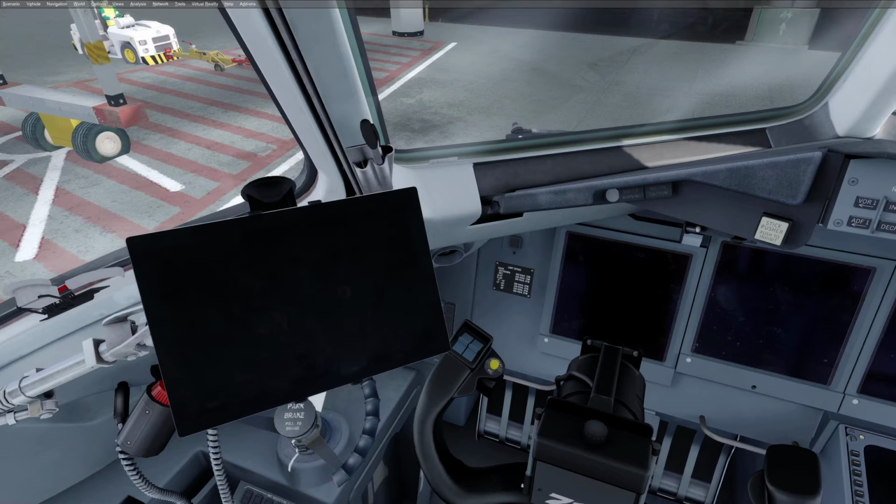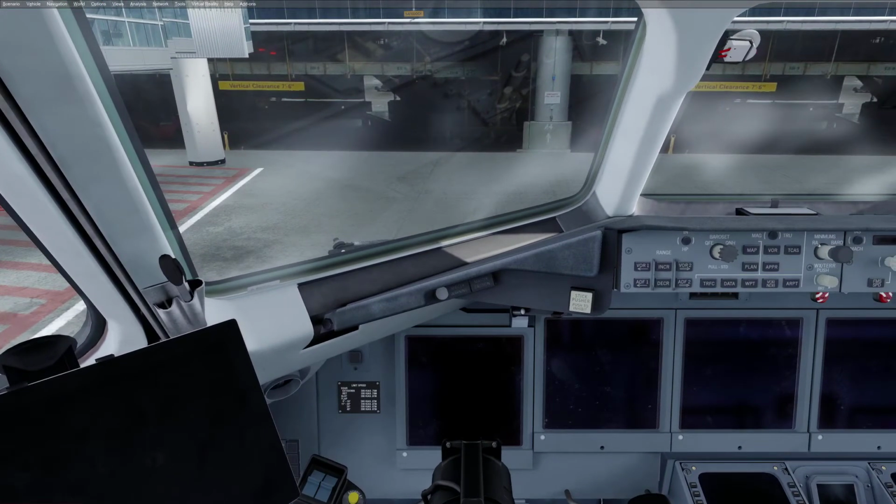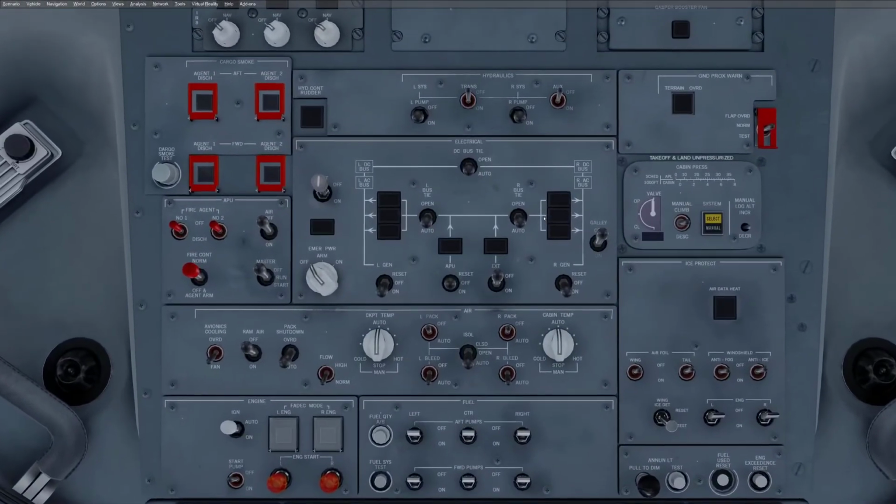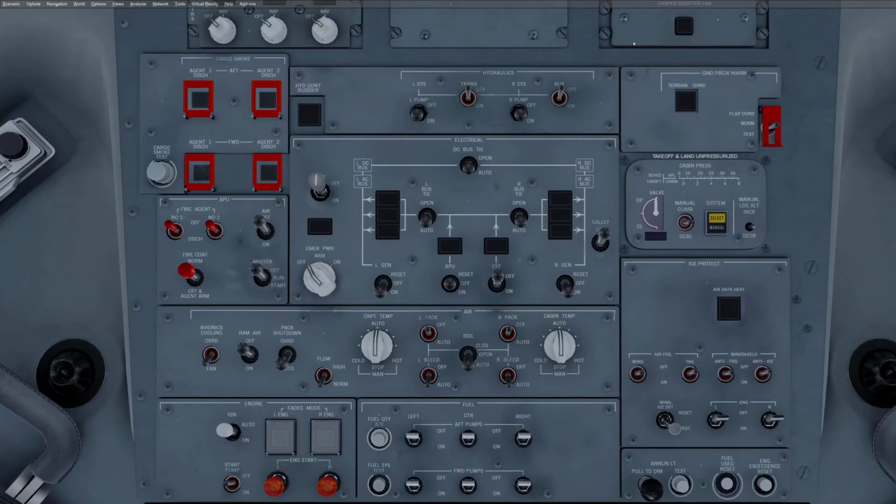Okay, so battery needs to be turned on. Where is that, I hear you ask? Well, if I remember, which I don't. Oh, yes I do, it's here. Battery is on, let's see, start pump on, which I think was down here somewhere, yep. APU master start. Okay, and we just have to wait for the electrical APU to light up, then we can turn that on.